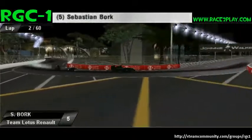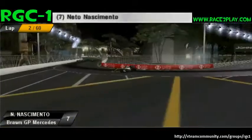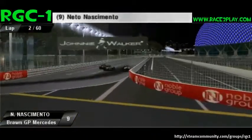In the back, Sebastian Bork. Neto Nascimento. Whoa! Nascimento doesn't quite get it going. Whoa, 3 wide. That's not going to work.